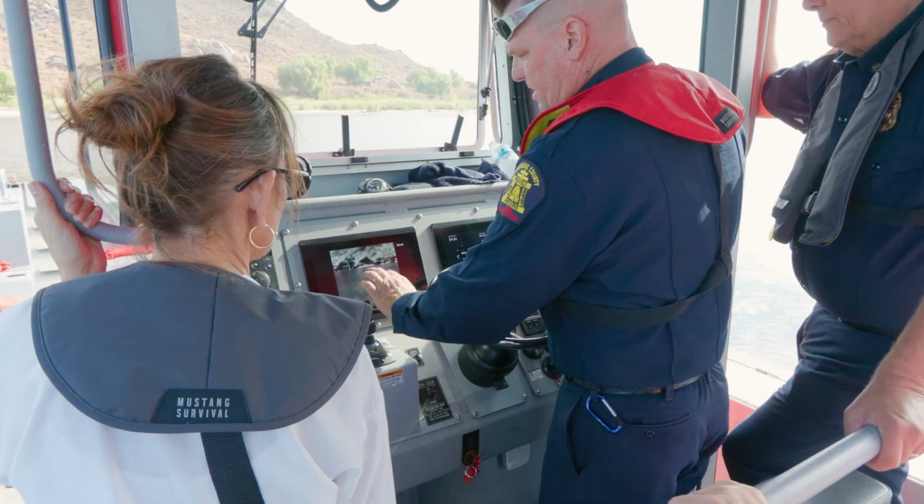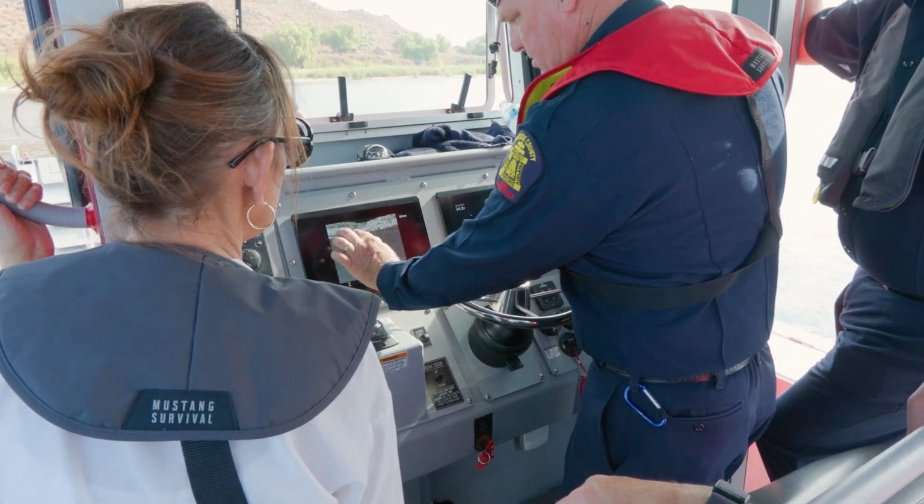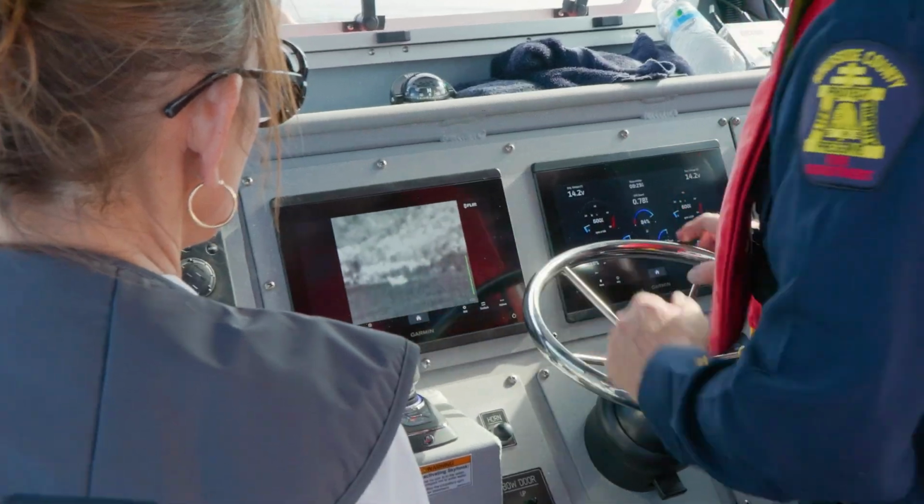On the top of the mast, you have what's called a FLIR, so it's a forward-looking infrared. It picks up the difference between hot and cold, and it displays it on a picture on the glass cockpit. The glare reflecting off the water oftentimes makes it difficult to pick objects up. With that forward-looking infrared, we can adjust the image so that we're seeing just clear as day.